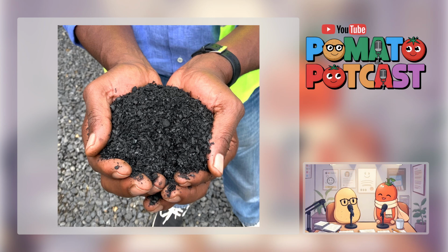They cite one study, Jeffrey et al., from 2017, which apparently found a global average yield increase of about 25% in the tropics. 25%. Just from adding biochar. At a certain application rate, yeah. A 25% boost is huge for a farmer's income, especially if they're also saving money on fertilizer. No kidding. That's substantial. And Net Zero is doing more than just selling it, right?